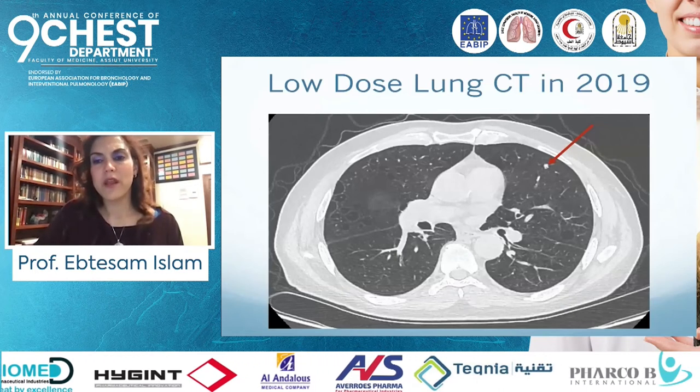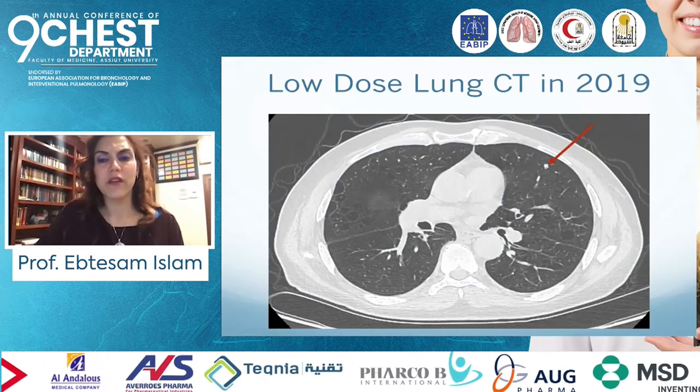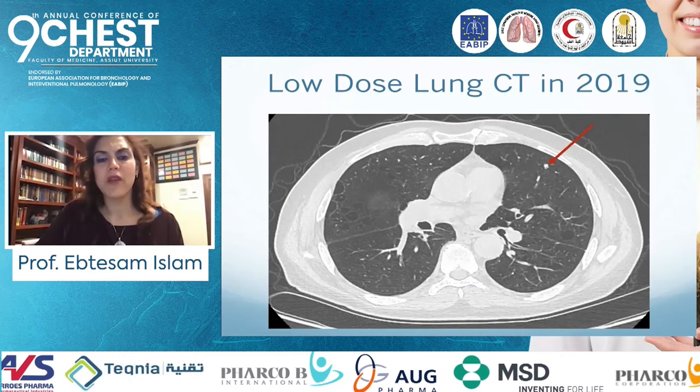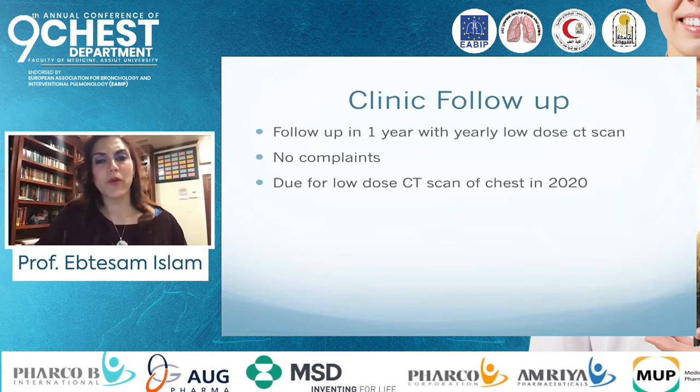And you can see where the red arrow is pointing. There was a 5 millimeter nodule found in the left upper lobe. But in conversation with the patient, we decided this was too small of a nodule to try to biopsy and that we would just continue monitoring the patient with his yearly CT scans. So patient follows back up in 1 year.